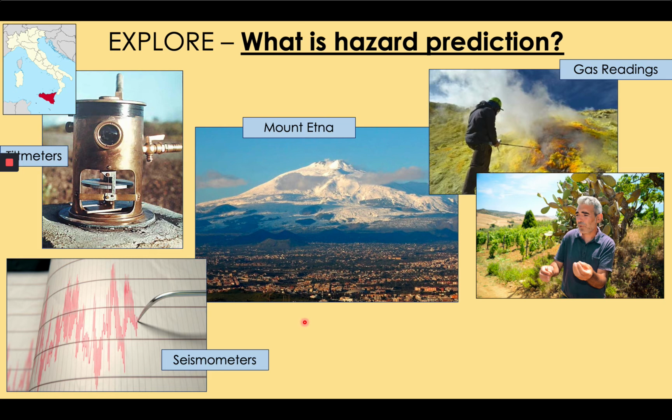When a volcano such as Mount Etna is about to erupt, the size of the earthquakes increases and the frequency increases as well, so they happen more often. And that tells scientists that an eruption is imminent and that people should evacuate.